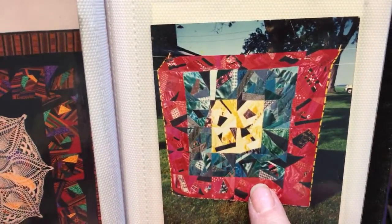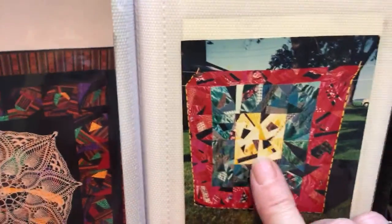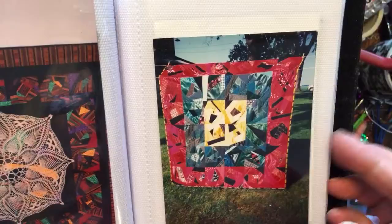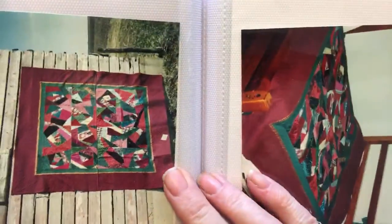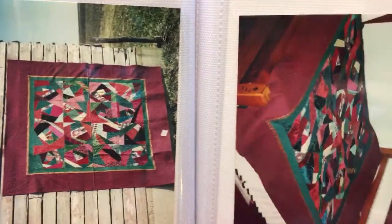This quilt I did for my son's best friend for graduation. His name is Brandon, but we called him Boog, and he still has it. They graduated in 1999, I think. There's the burgundy quilt, burgundy green quilt again.